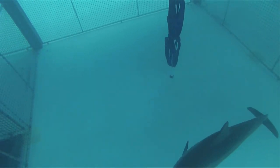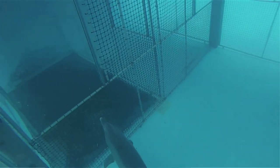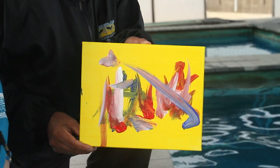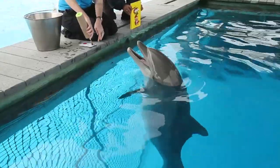He's very precise. And what's really cool about his painting is there's never going to be two paintings that are alike. So you can tell from the painting he did today. I have some previous ones. They're all different. The strokes are different. It's just whatever mood he's in is what he paints.